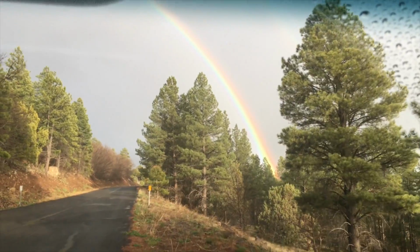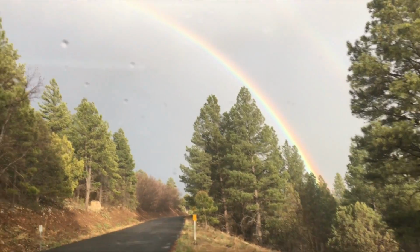This is Belmont. Look at that rainbow now. There's no one coming. Holy cheese moly. Oh, there is a little turnoff up here. Wow. Holy moly. Hold on. Look, that's one of those extra crisp, high contrast rainbows. It's just like wowza, painted on.